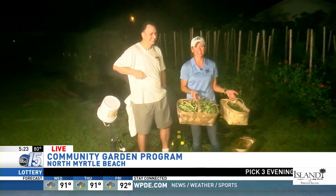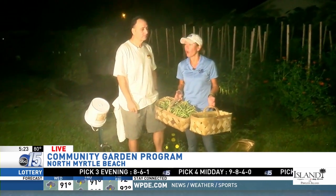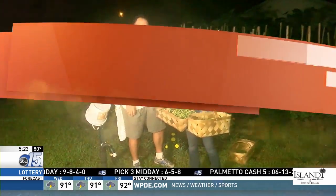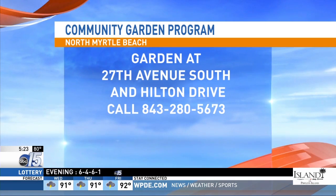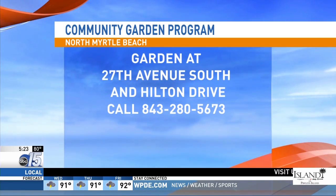But this is kind of the inspiration behind the community garden in North Myrtle Beach, and one can only hope that their garden looks just a little bit like this one. Right, guys? I'm sure it will, especially with those two and all the people on board. And the city's community garden is down the street from where she is. It's at 27th Avenue South and Hilton Drive. Call this number, 843-280-5673, for more information. This is pretty cool.